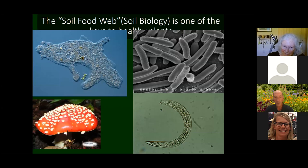But it turns out there are hundreds of species. Most of them are beneficial. Only a couple of these, and that's true with all these groups, only a couple are pathogenic or cause problems. When you get on the organic system, all these beneficial organisms come to the forefront, and all the bad ones get minimized. That's what you got to learn.